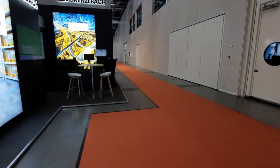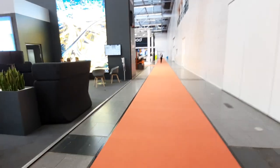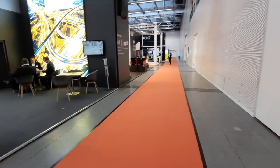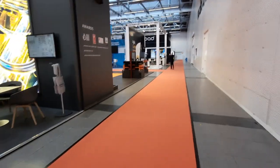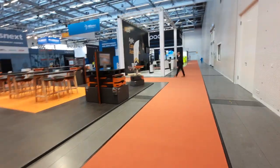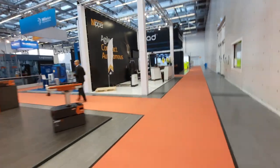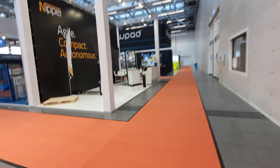And do we have anything in this hall? I think this might be just the same thing, but we'll walk down anyway to the end so you can see. So we have Nipper, Lopad, both Dutch companies.